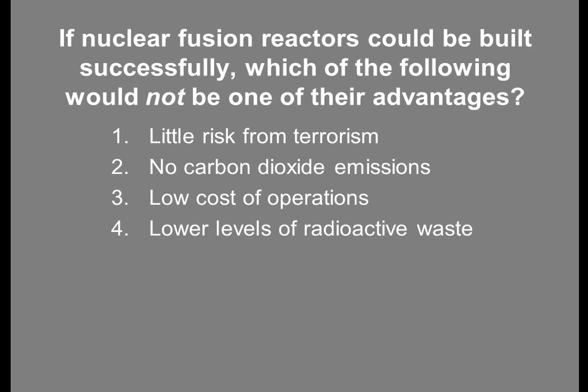Well, you could blow something up, but you're not going to have the radioactive stuff, so it's not a huge terrorist target. No carbon dioxide emissions. If you think power plants are expensive now, fusion reactors would be crazy expensive. So this is going to be high cost of operation. But there's not radioactive waste produced, or well, there's a minimal amount because of those neutrons, but it's really small.